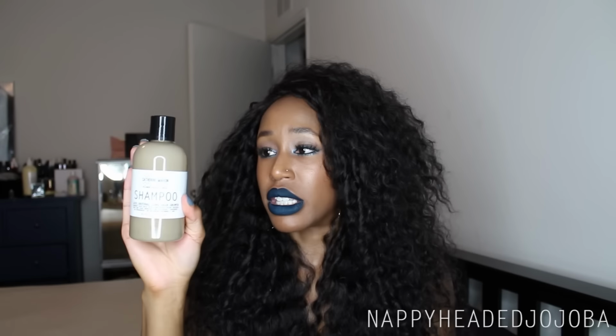I lathered each section of my hair twice, and I basically used the entire bottle in one use. This is an 8-ounce container, and I don't have that much hair. My hair has some decent length, but the density is not high. I would say my hair is normal density, maybe even on the lower end of normal density. But I do like to ensure that all of my strands are being coated.